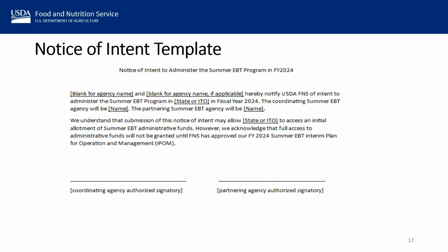I do want to point out that this notice does not bind the states or Indian tribal organizations to administering the program in 2024. Should any unforeseen challenges come up that present an absolute barrier to being able to move forward, then we will work with you. We recognize that that is always a possibility, that this is just a notice of intent, and that things can happen. So please recognize that by signing this, FNS realizes that there may be unforeseen challenges.